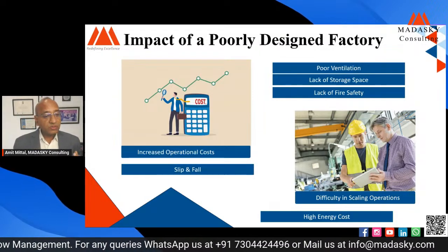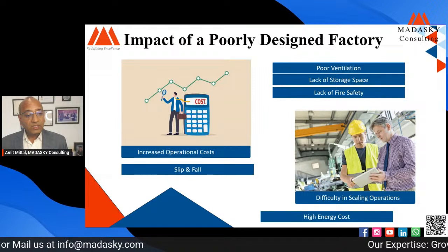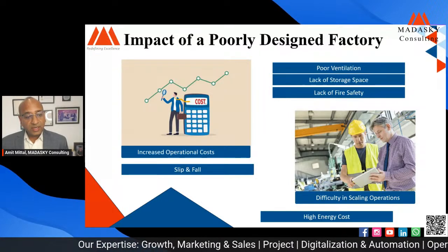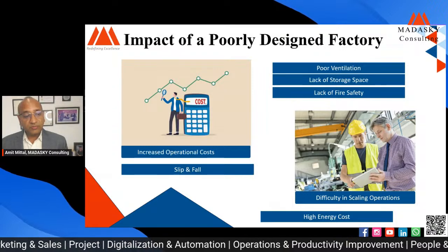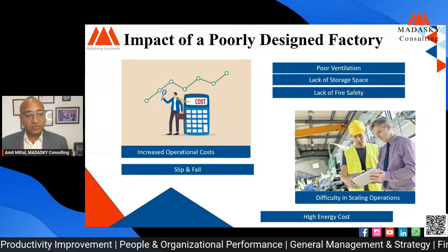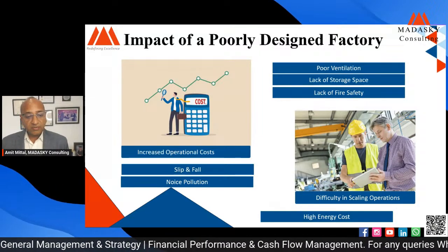And obviously, I spoke about slip and fall of the people. The levels of the factory should be seamless from one end to the other, because if you have different levels, it is difficult to move material and people face challenges. When designing staircases or any other places where there is more movement, we need to ensure that people do not fall, and that proper provision is made in terms of non-slippery tiles and other things placed over there. Noise pollution is one more issue which leads to poor design of a factory.